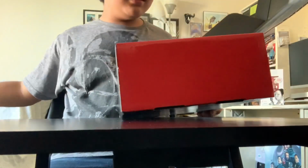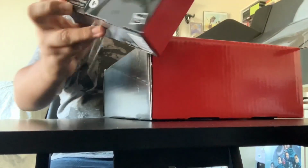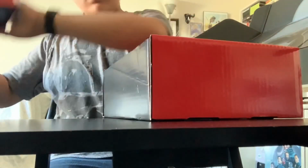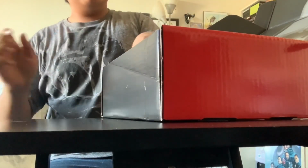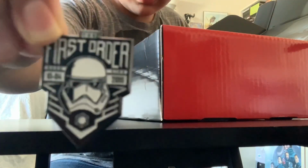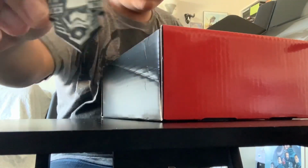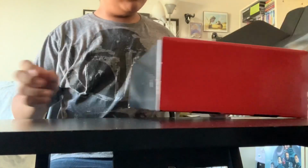A knit beanie with a symbol there. First Order Elite Stormtrooper. And a pen. First Order 2019. Can't read that at the end. That's it. Nothing else in the box.